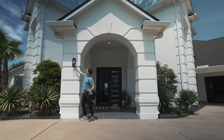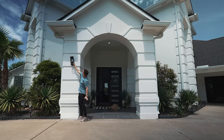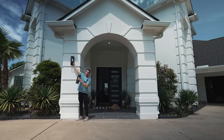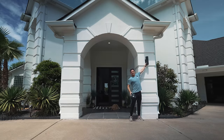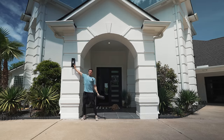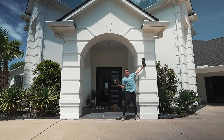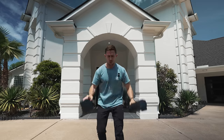So we have, it's a little small, isn't it? That's what she said, that's all right. So we have traditional, or modern. Modern, traditional. Traditional, modern. Which one do we go with? Do we go with the modern, do we go with the traditional?